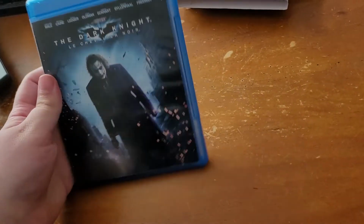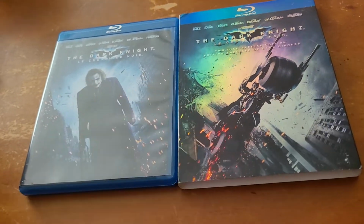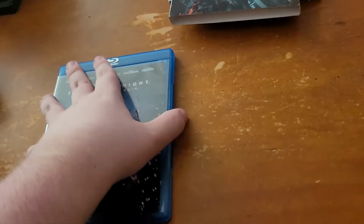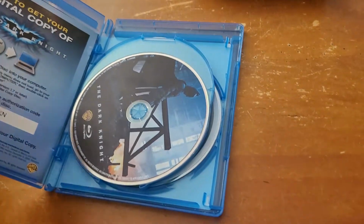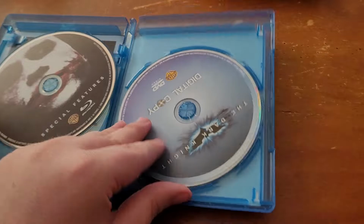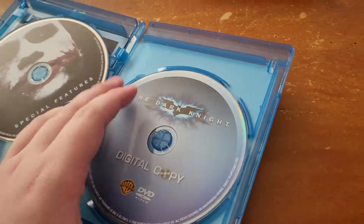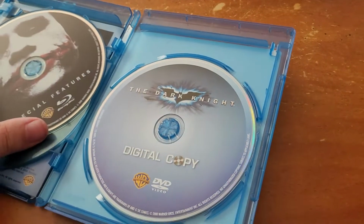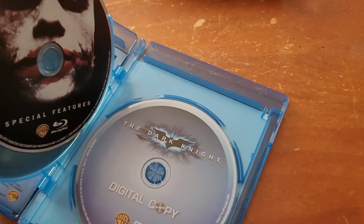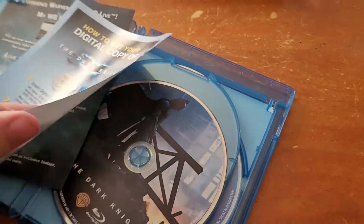So it feels glossy in there, not matte like a lot of other cardboard does. And the cover's different. I know the 2-disc special edition DVD, which exists, did the same thing. There's disc 1, and there's disc 2, and then there's actually the digital copy disc. Unlike the DVD version, which had just the code for the digital copy, this one actually had a separate digital copy disc. I'm pretty sure the 2-disc edition DVD just had you put in disc 2 as the digital copy.